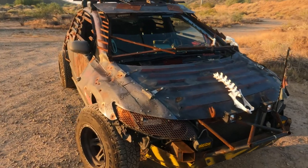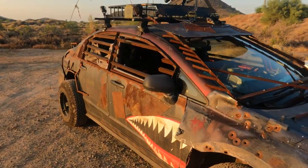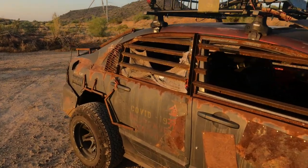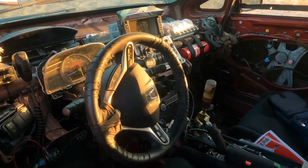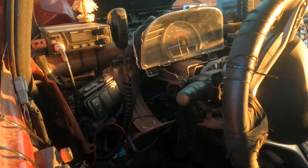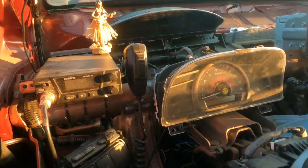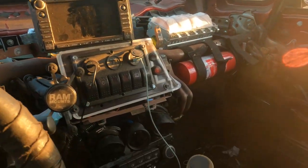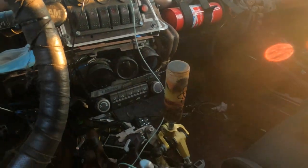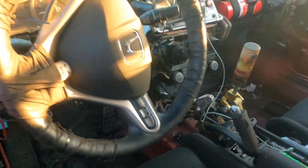My recent trip out to Wasteland Weekend in California, I stopped in Phoenix to visit my buddy Tim Bowman. He has this insane Honda. It's definitely ready for the end of the world. He's put a lot of time and a lot of work into it, and I don't know, it just doesn't have words to describe it. So check out the video. Hope you like it.